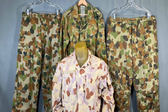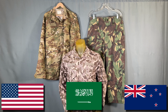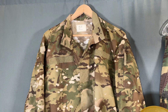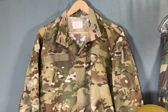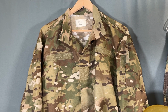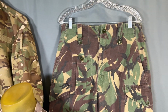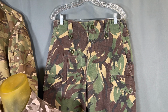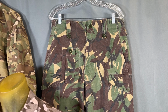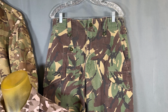Next up are 3 items from 3 different parts of the world, though one is only a small hop away from Australia. On the left is the newer US hot weather top, which was designed to be worn in more humid and tropical environments. Based on its design, which lacks any front pockets, it seems almost to be something of a hybrid between a standard ACU and a combat shirt. Next to it is an older version of New Zealand's woodland DPM. Like many other Commonwealth nations, New Zealand took inspiration from Great Britain and for a while utilized a number of versions of DPM designs. This particular model is the first version, being dated 1983.